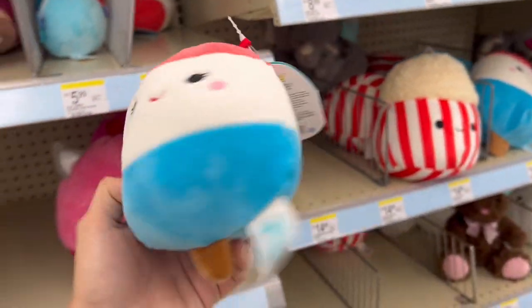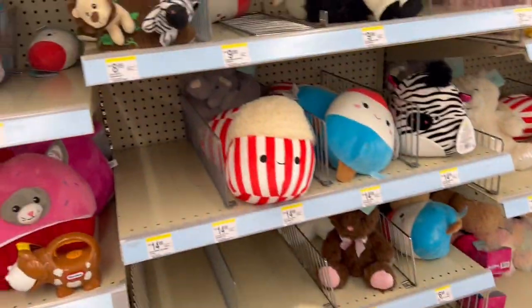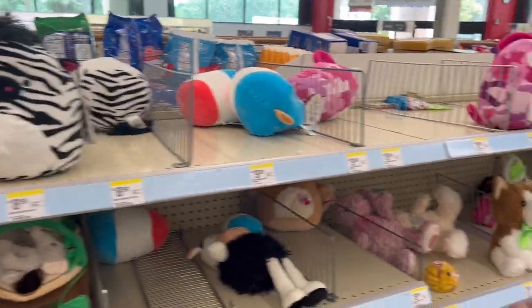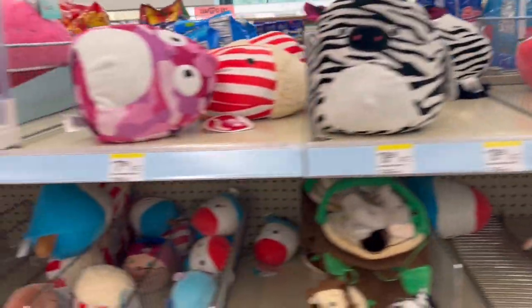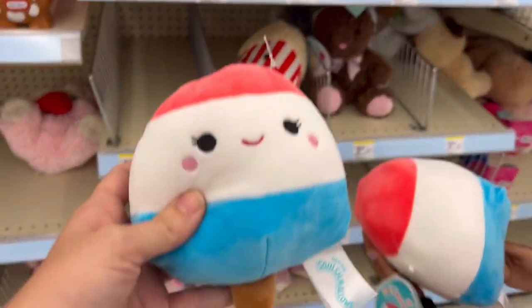It's so cute. What's her name? Lelia? Feels so fluffy. Popcorn. Any up there? Big ice pop you want? I'll get the big ice pop. I don't know, I'm not gonna get the big one. I already have so many big ones. I'm gonna start trying to collect small ones.